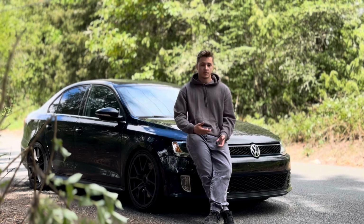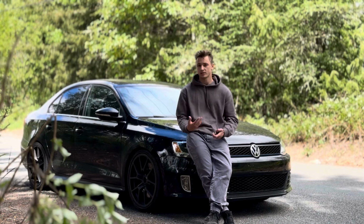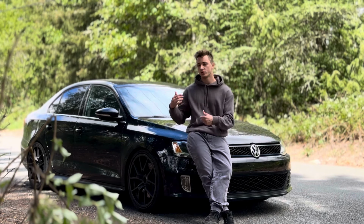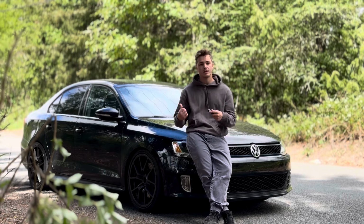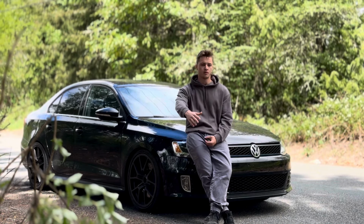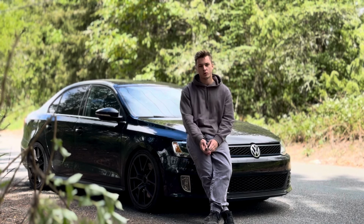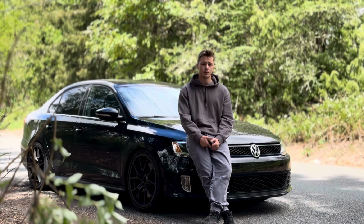So again, second point, tunability, performance, and just aesthetics, aftermarket support. These Jetta GLIs have really good aftermarket support. You'll find a lot of lips, diffusers, trunk lips, wheels, coilovers, headlights, taillights. You'll find them all on eBay, AliExpress, and more popular actual websites. You'll find them on ECS Tuning, you'll find them on Euro Tuning, and I forgot the other brand, but you'll find a lot of aftermarket support.